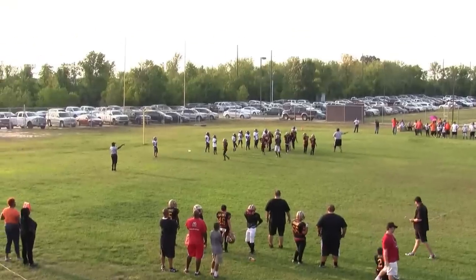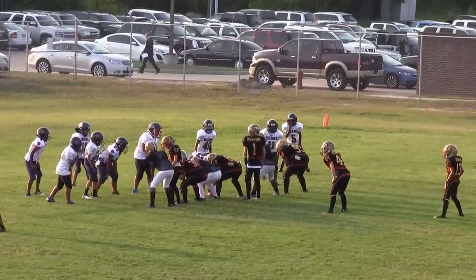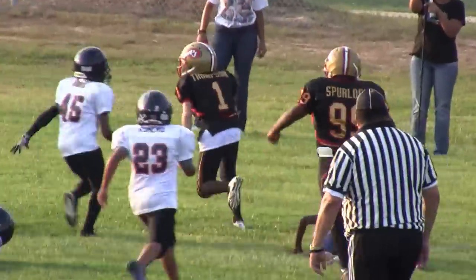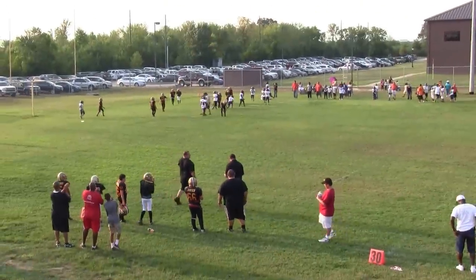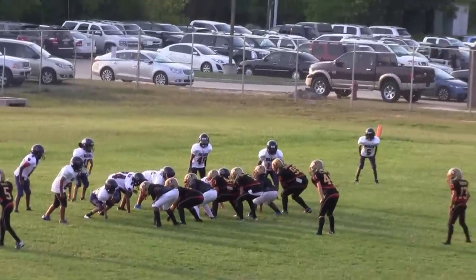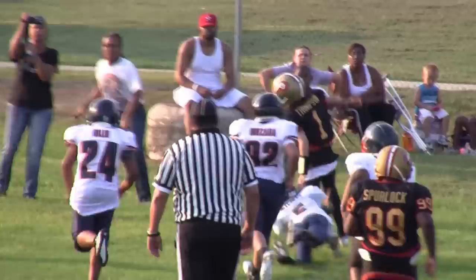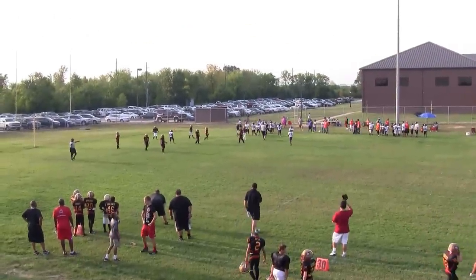Second down. Second and goal on about the 3. That's a touchdown. Puts the Lions up 6-0. Extra point attempt. Still good. Keeps the score 6-0.